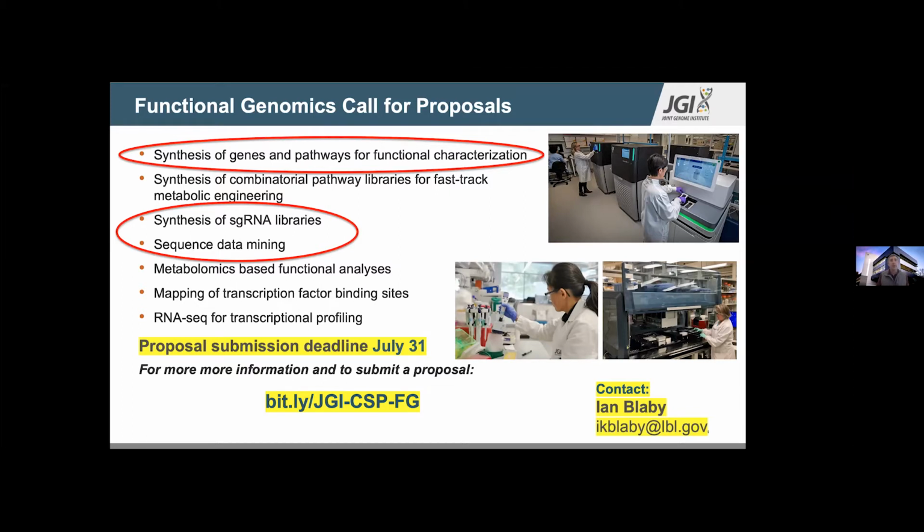We're focusing on the synthesis of genes and pathways for functional characterization, as well as the synthesis of guide RNAs. We're going to hear from JGI scientists, Yasuo Yoshikuni and Blaby, and they're going to describe a little bit about these technologies. And then we'll also hear from two current members of the JGI user community, Alper from the University of Texas, Austin, and Philipp Zerbe from the University of California, Davis. And they're going to share with you how they've been utilizing the JGI's capabilities in order to advance their own research goals.